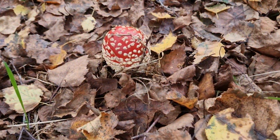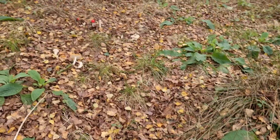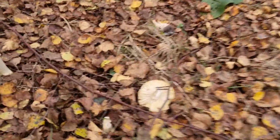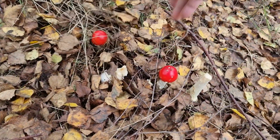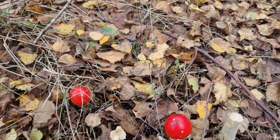But we've got a nice young one coming up there. And we've got another young one here, look. We've got two young ones here, I think. There we go. And this one's hiding. There. So we've got two nice young ones there.